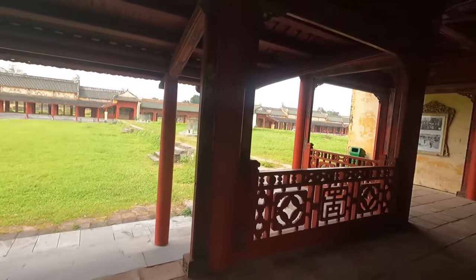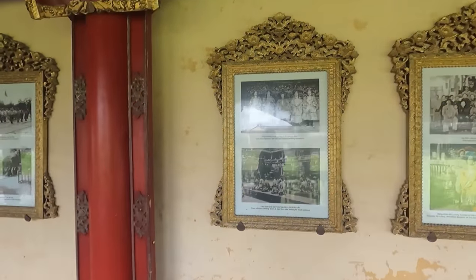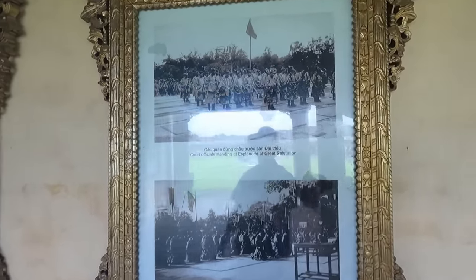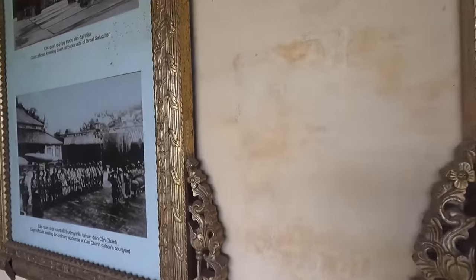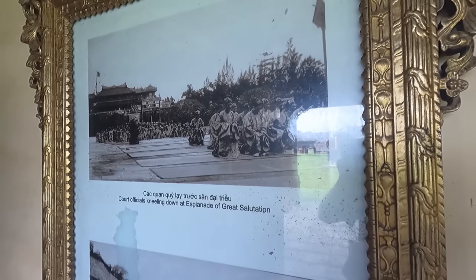Okay, again, so many pictures of life here before 1945, I guess. Definitely before 1968. Court officials kneeling down, the royal family.